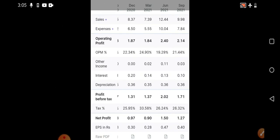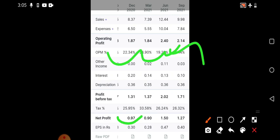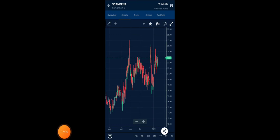Operating profit and all the other stuff, if you see the financials, slow and steady, increasing on quarter basis. So the upcoming results are also very positive. Let's see how the stock will react to that. So keep this particular stock in radar. Quickly let's go to technical charts. Okay, so now we are back onto the technical charts.